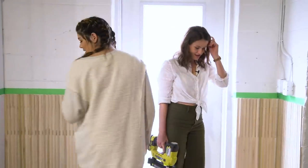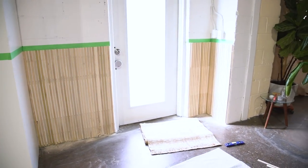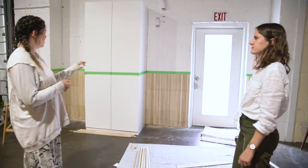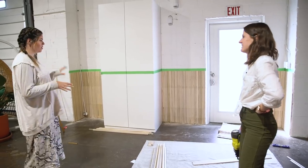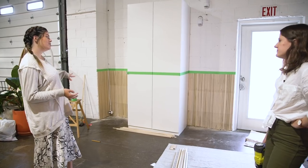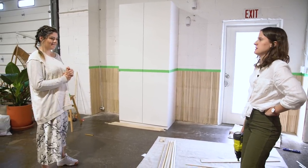This looks so good. Wait, I need to see it from afar. Let's go back. Yeah. I love it. This looks so good. Even the line looks so good behind. Yeah. I almost think, what if we did it around the door? Oh, that would be cool. Maybe I'll call Kelsey and show her how it looks because she hasn't seen it yet. Get her reaction. Ask her if she feels cool if we do it on the door and then we'll go from there. Yeah. Cool. Good plan. Okay.